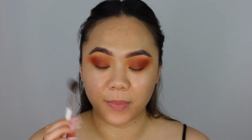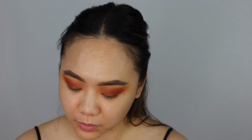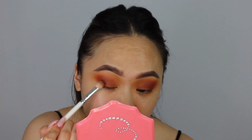I'll take my JH30 and blend this out to soften up any edges. I'm taking the JH33 and I'm going to deepen this up just a little bit, because when I think of the ultimate fall look, I think of smoky brown, brickish red eyes. Is that just me? I don't know. And brown lips. So I'm going to take the shade Love You a Latte, which is a muted brown. I'm going to apply that to the outer corners.